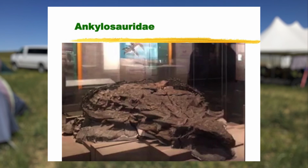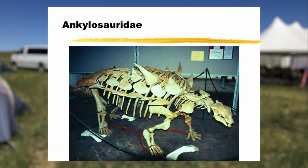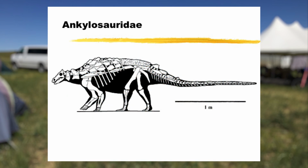Here's another view of it. It isn't all there. The rear quarters are gone, but the front part is really well preserved. So this specimen is going to tell us a lot. Here's one that's been reconstructed. Notice the bony plates. This is Nodosaur. These are all Nodosaurs. This is the one we have here on the ranch, Nodosaurus. And that's the Thyreophora.